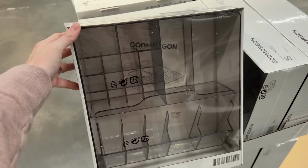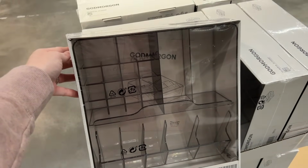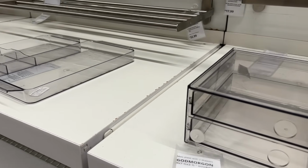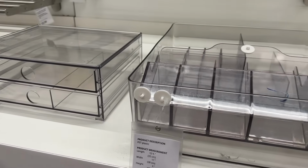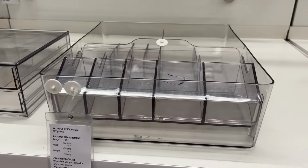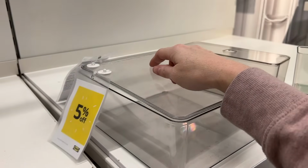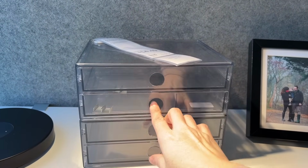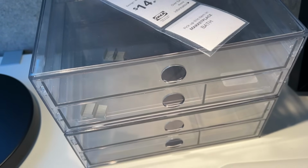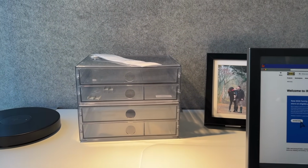This was one of my favorite organizers of the entire day. It looks like it would be so great for organizing cosmetics and skincare products, and everything has its own little place so it's easy to find and access. Everything in this entire collection would be great inside a drawer or just sitting out on top of the countertop. I even saw some of these products being used in the showroom in some of the office spaces and bedroom areas, so they're super versatile. I could definitely see these drawers being used in a craft room.